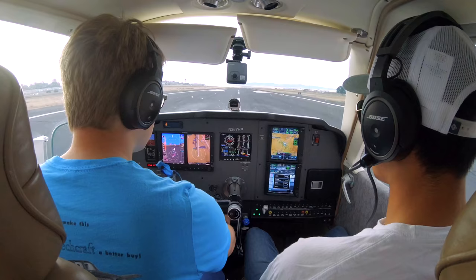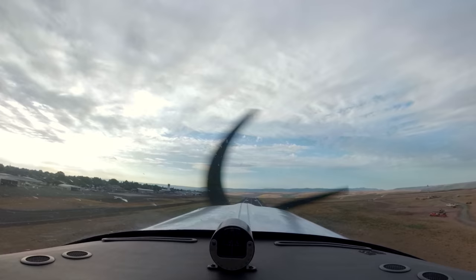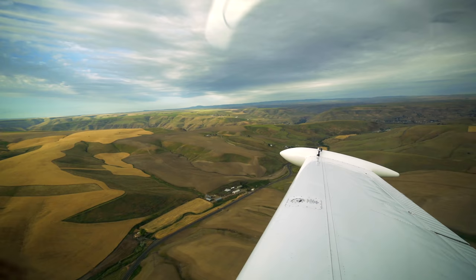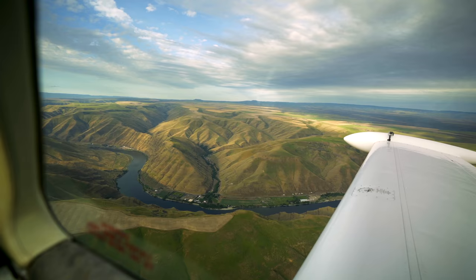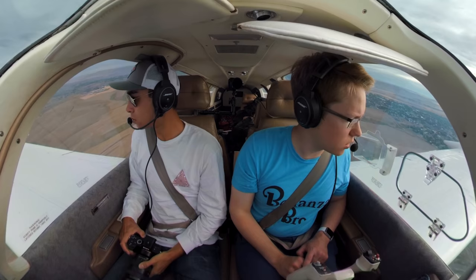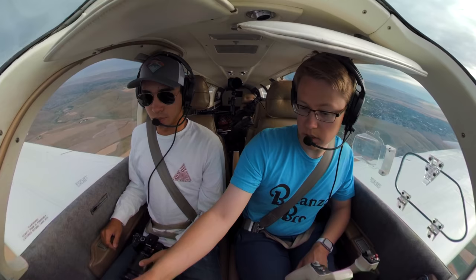Couple extra RPM today. We're in Idaho right now. We're gonna follow the Snake River over here. And that's Oregon on that side, Idaho on this side. Going to OR8. It's in Imnaha, Oregon. That's the closest town anyway.